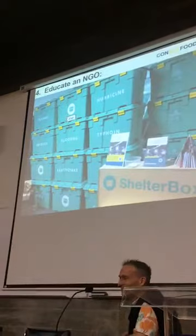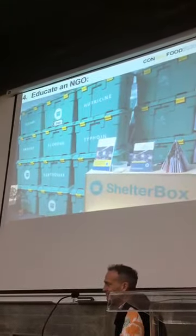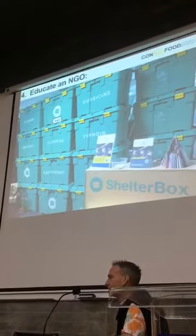This is an NGO. The next thing is, why not try and affect some charities? This is Shelterbox. They're a charity in Cornwall, southwest of England. They try and intervene if there are natural disasters like earthquakes, tsunamis, that kind of thing. They try to be the first people there with some aid. They fill these boxes with tents and tools, sleeping bags and so on. But they also include cooking gear like this.